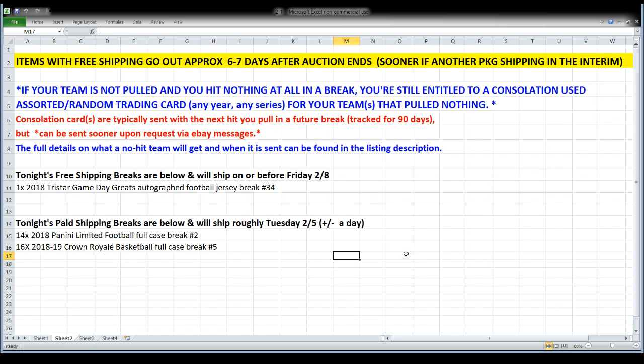Here's what you need to know about the breaks tonight. First off, we have 1 free shipping break. That's the football jersey. Free shipping stuff I always project out about a week after the fact, although it quite often ships sooner. So if you're the winner tonight in the football jersey break, it's going to be on the way to you no later than Friday a week from today, although most likely it will get out the door before that. And also for the football jersey break, if you are not the team that is pulled, you are entitled to a consolation card.